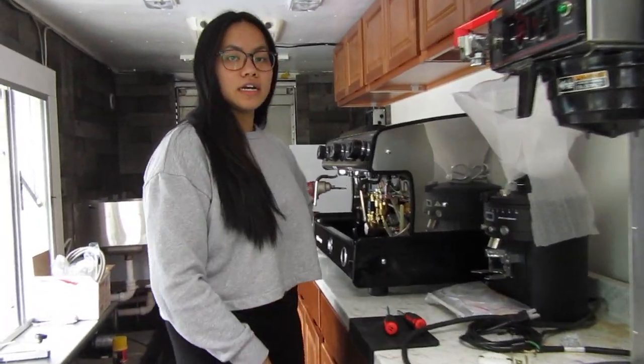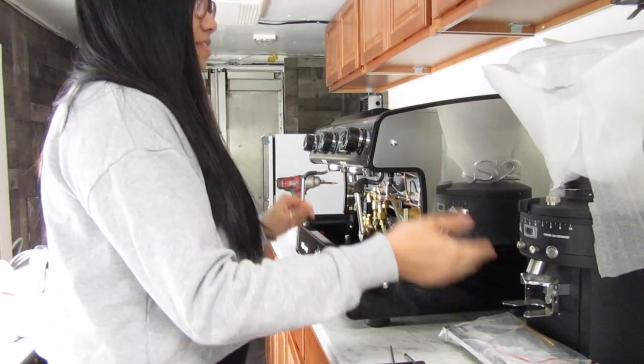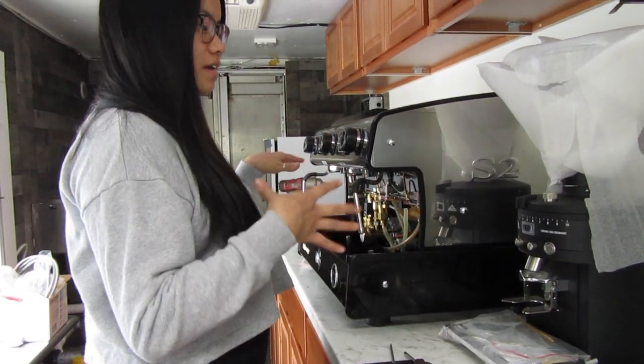And then over here, we have the most important part, in my opinion. This is the espresso making station.